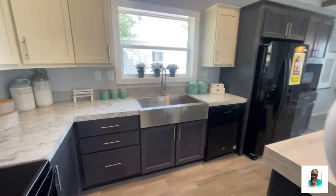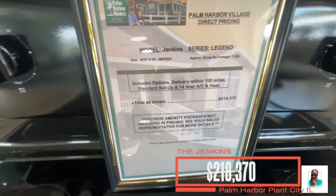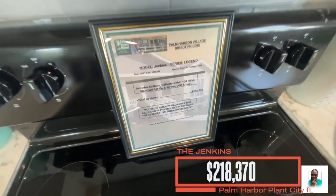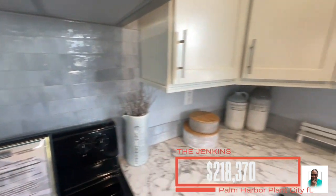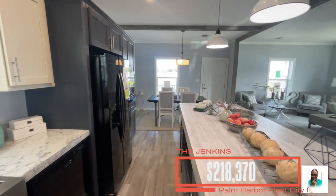Alright, so again, you have the Jenkins. This series is the Legend All-In 218-370. Again, this is the Jenkins. It's 1,550 square feet.